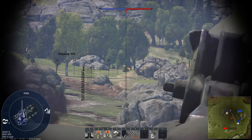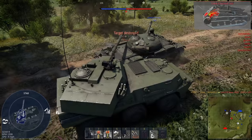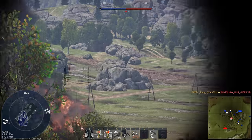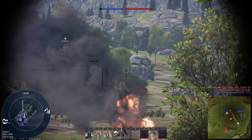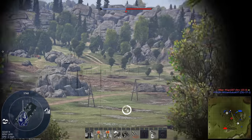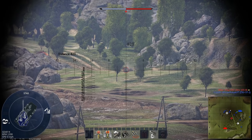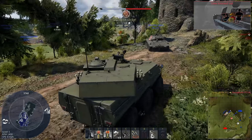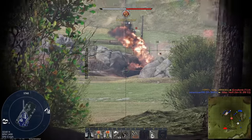Not what I wanted. What is this guy doing? He's really annoying me. Trying to block me. Hello. Oh, look, it's my most hated tank in the game. I'll gladly shoot that.